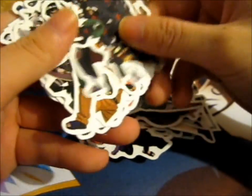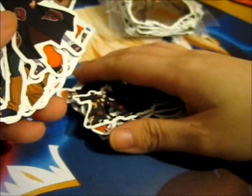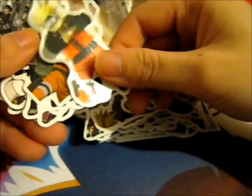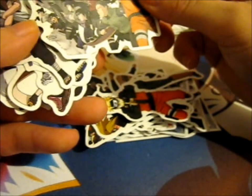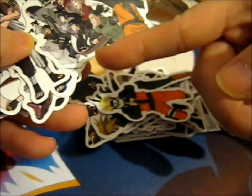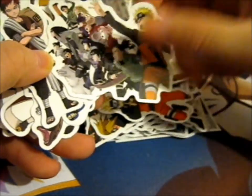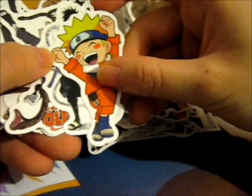Rock Lee, got the Akatsuki, all those characters there, got Deidara. Might Guy. I'm just not gonna say characters again, so let's see. Any new ones in here? Yes, we got Kiba, Shikamaru, Tenten, Choji, Sai, Rock Lee up there. I think I said everybody else. Got a young Gaara there. Oh, that's so cute. Chibi Naruto.